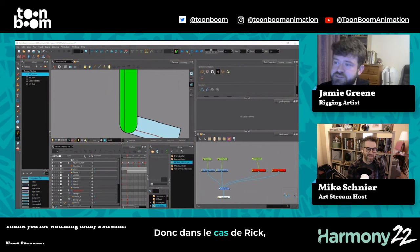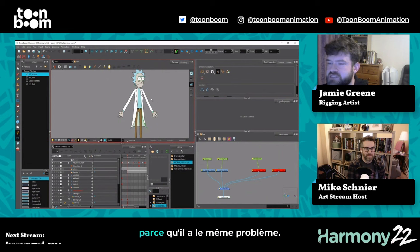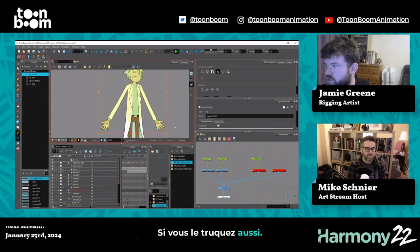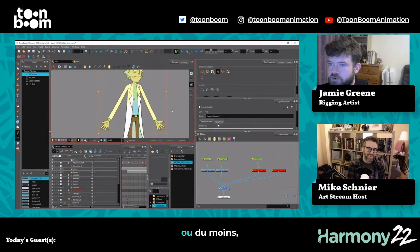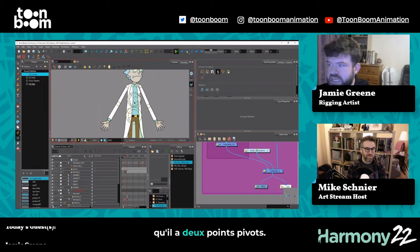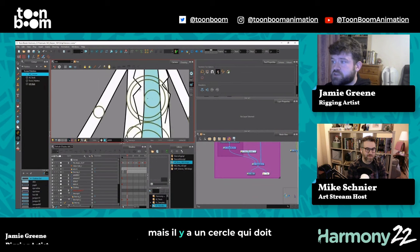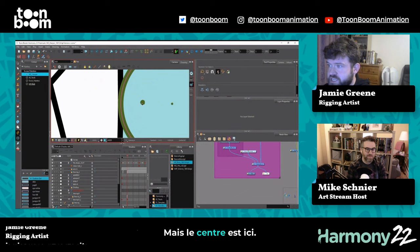So in the case of Rick, he was a character where I wanted to rig him because he has the same problem. If you rig him to, no, we've gone too far now. If you want him to do this, that's not going to work. Or at least it shouldn't work. And essentially the reason is he has two pivot points. In the case of the circle, it's directly in the center, but there's a circle that has to work here as well, right? But the center is here.